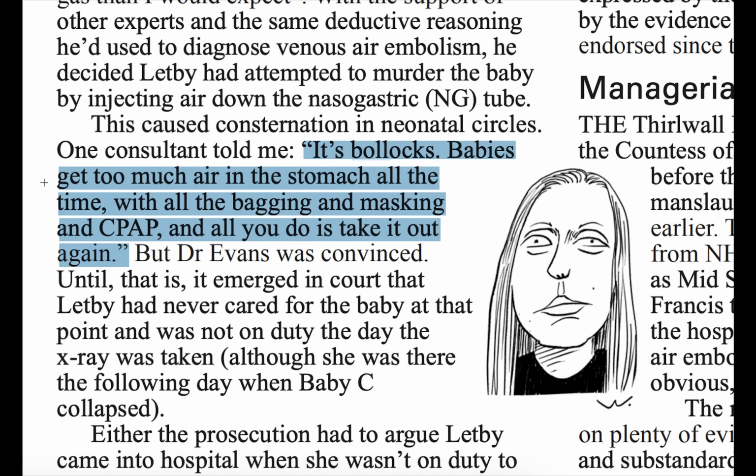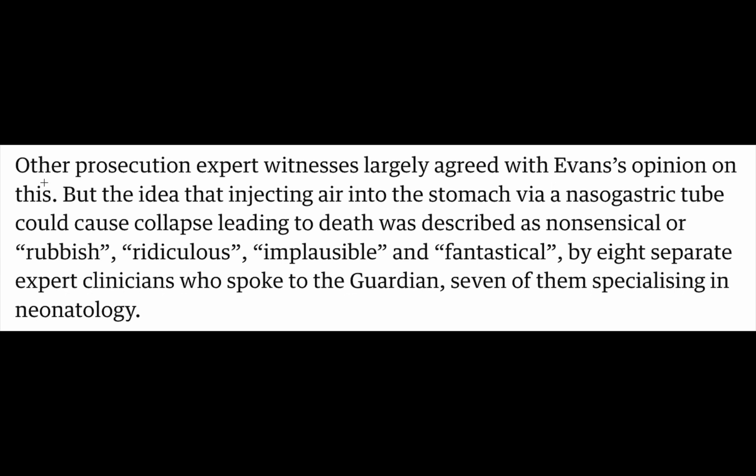So he essentially describes it as bollocks. He just thinks this theory has no basis whatsoever. And this is why the experts who spoke to The Guardian described it as rubbish, ridiculous, implausible, and fantastical.